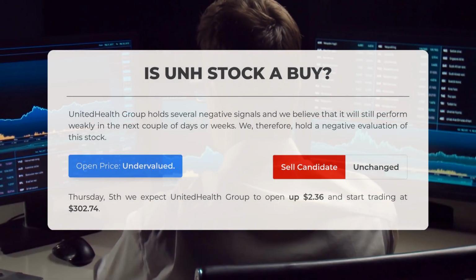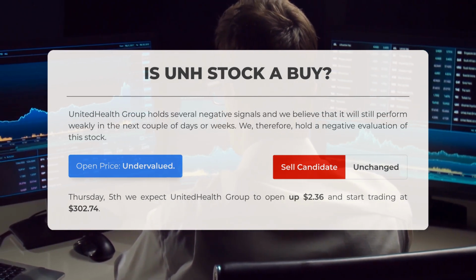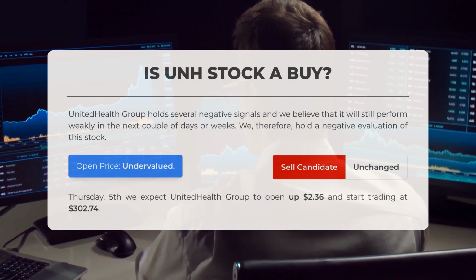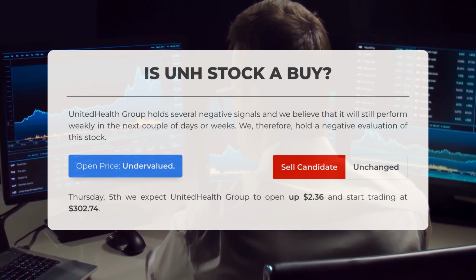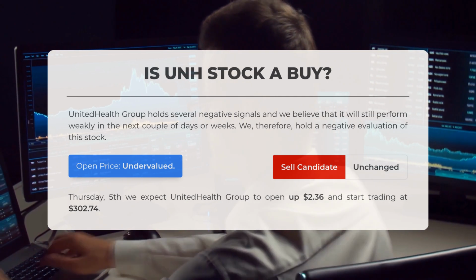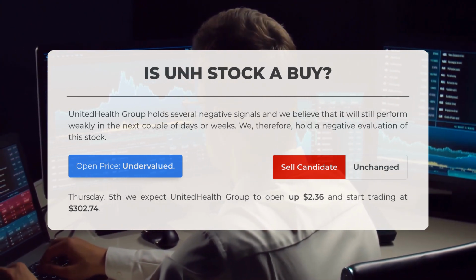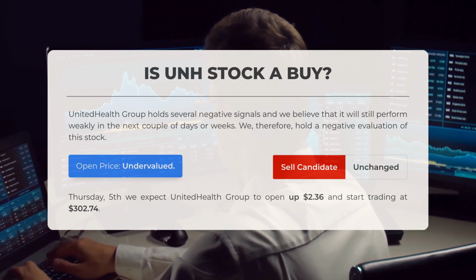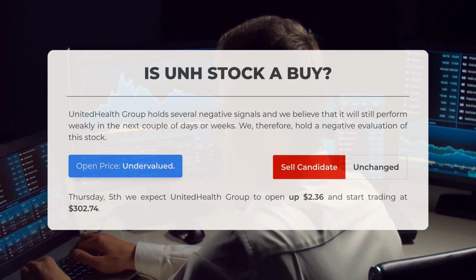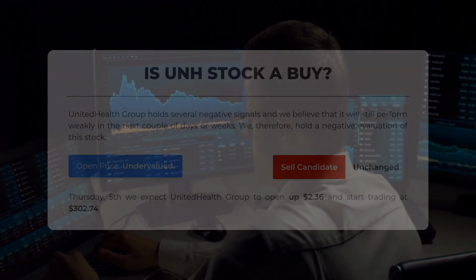Is UnitedHealth Group stock a good buy? Currently, UnitedHealth Group exhibits several negative indicators, suggesting that its performance may remain weak in the coming days or weeks. Consequently, we maintain a negative assessment of this stock. Upon reviewing the volatility and movements from the last trading day, our analysis indicates that the current price is undervalued. For trading on Thursday, the 5th of June, we anticipate that UnitedHealth Group will open higher by $2.36, beginning trading at $302.74.